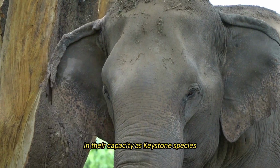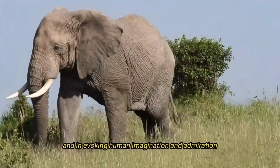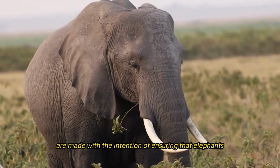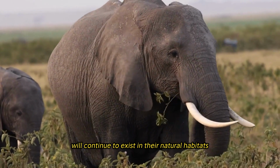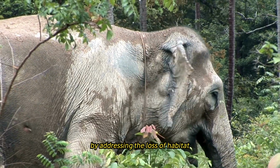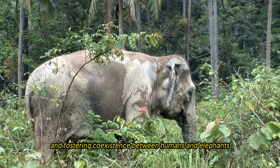In their capacity as keystone species, elephants play crucial roles in the formation of ecosystems and in evoking human imagination and admiration. Conservation efforts, which are founded on scientific knowledge, are made with the intention of ensuring that elephants will continue to exist in their natural habitats. We make a contribution to the preservation of these incredible beings and the biodiversity of our planet by addressing the loss of habitat, fighting against poaching, and fostering coexistence between humans and elephants.